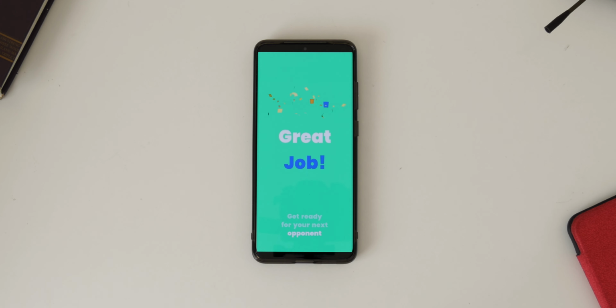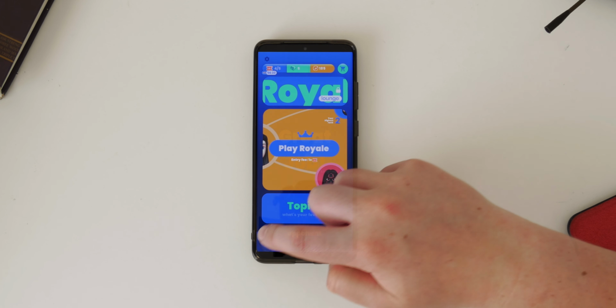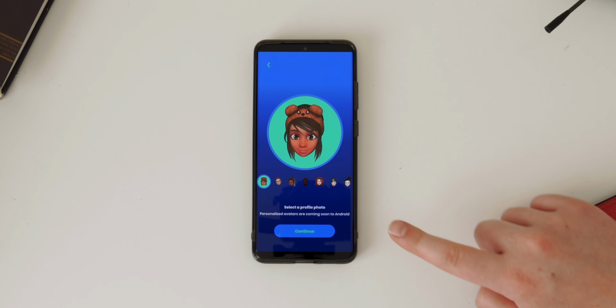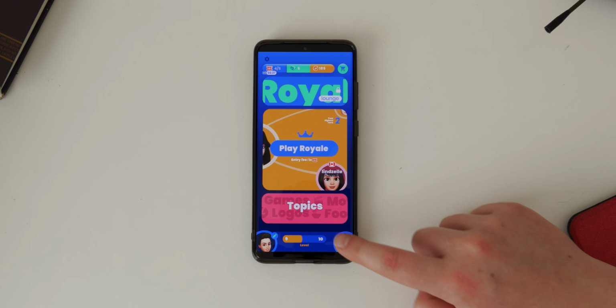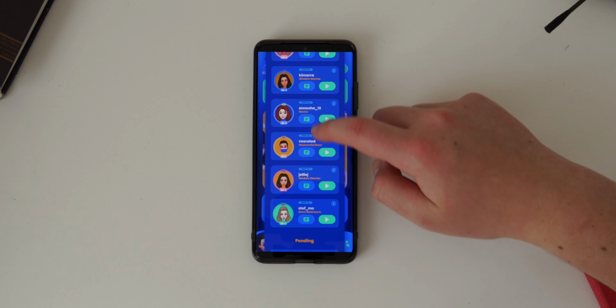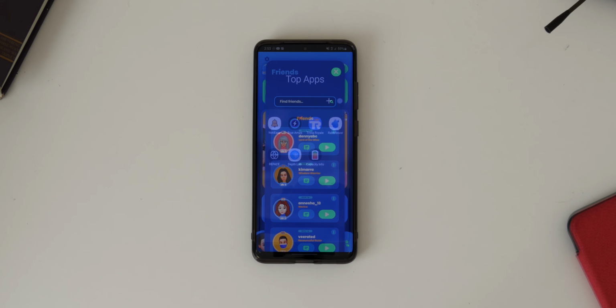Once you've completed a game, you can go ahead and add players as friends. You can also choose custom avatars and make them yourself to look like you. Once you've added friends, even in the future, you can go ahead and play against other people, just 1v1, and you can choose the topic like I mentioned earlier.